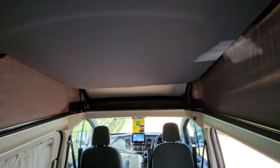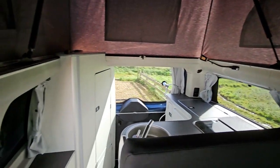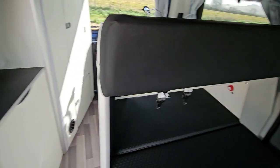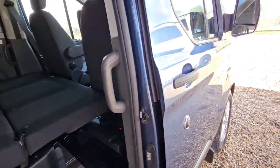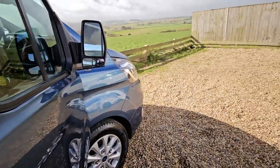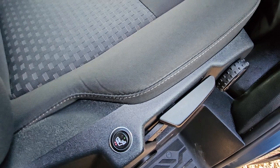I'll just put the camera down. And there we go, bed all folded up upstairs. So you can see through a little bit better through our walkway through here. Umbrella on board as well. So we'll just jump through into the cab. First thing we'll see here, we've got heated seats to the front.